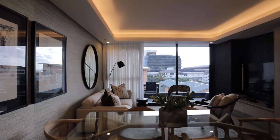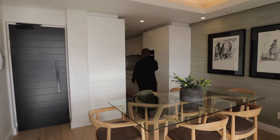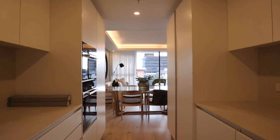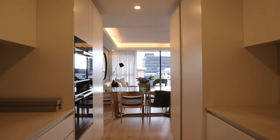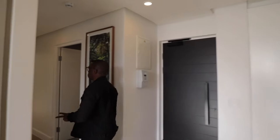Then bringing everyone this side, dining room table with this glass finish. And then you have the kitchen here, open plan concept, beautiful washed look to the flooring, which gives you that lighter feel to this entire space. Taking everyone this side, as I mentioned, 2-bedroom apartment.